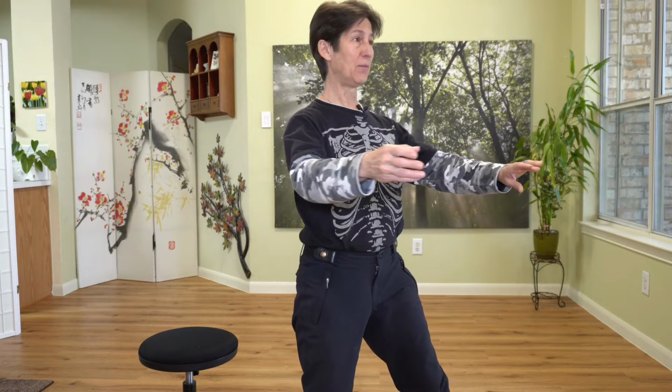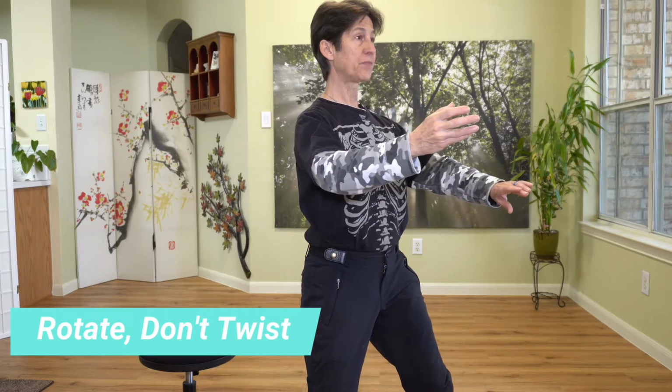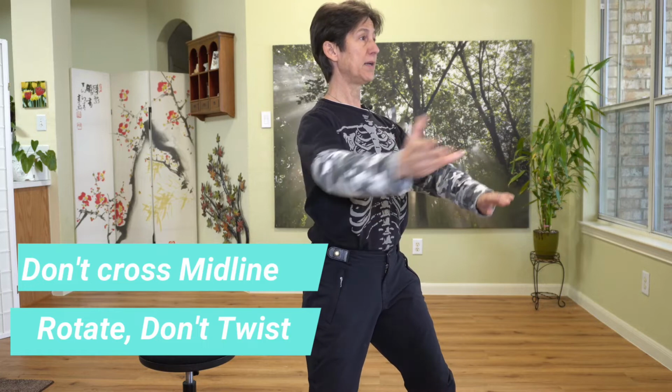Rather, we create an illusion of crossing midline. So we turn our body. Now, it may look like I'm crossing midline, which is kind of what I want. I want to lure my opponent in, but I'm not. Look what happens. If I just keep my shoulders without moving a thing and I come back to center, you see I have not crossed midline. Now, yes, we can come in towards midline, we can protect our midline, but we don't want to cross midline. So we rotate, no twist, and we preserve our midline by not crossing over.